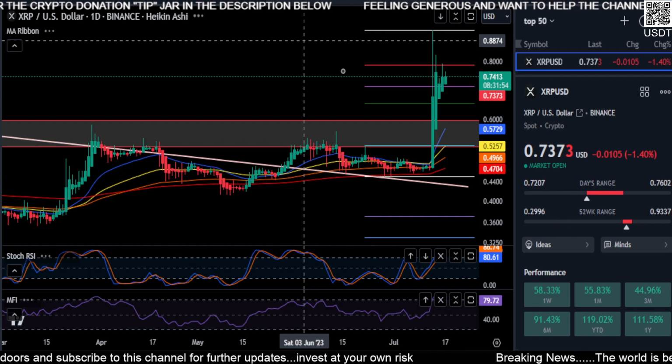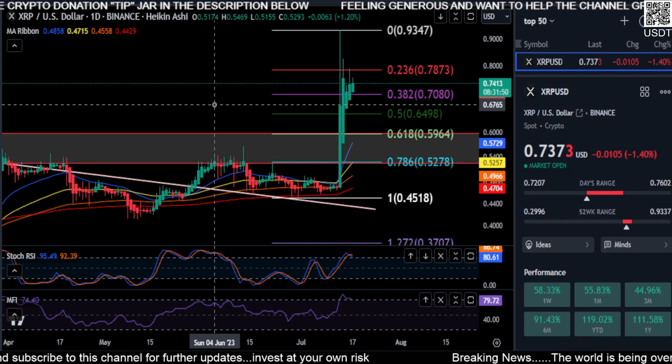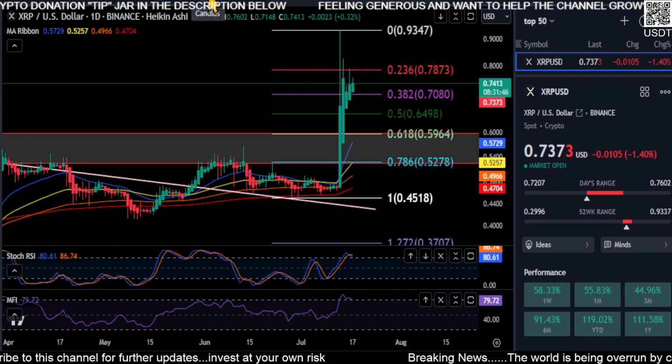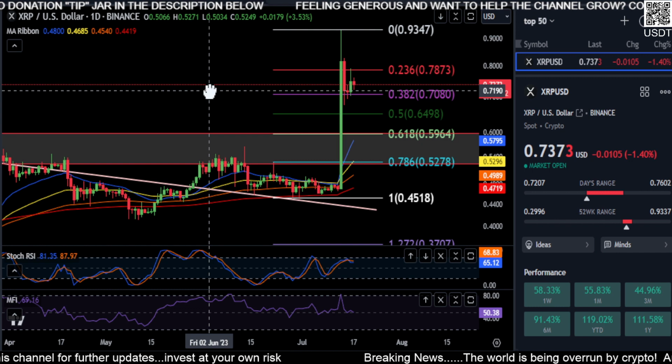The Heikin-Ashi candles here on the daily chart, you can see they are still printing green. We are still trending up, but they are getting smaller. So we could have a reversal on our hands here on XRP. So we'll see how it plays out.